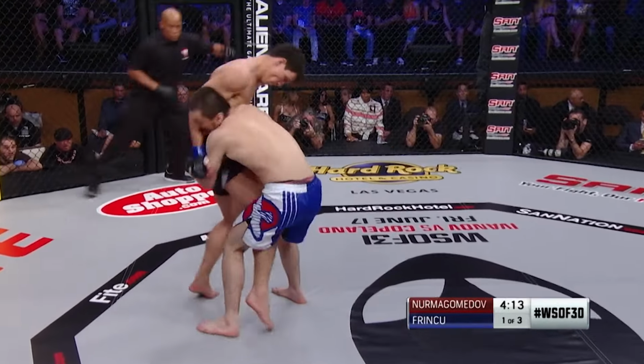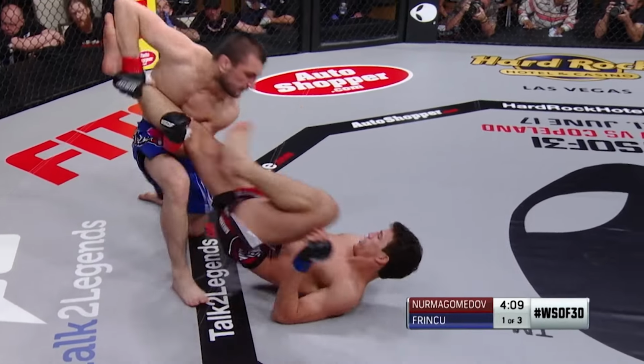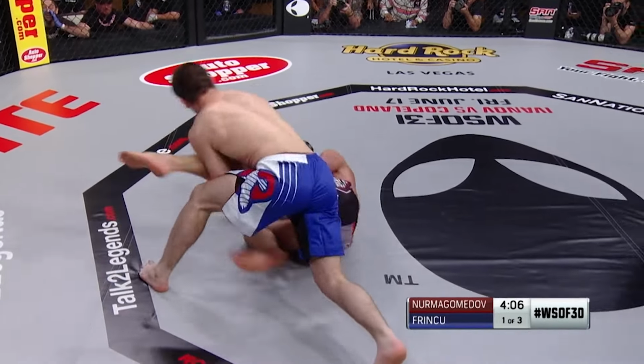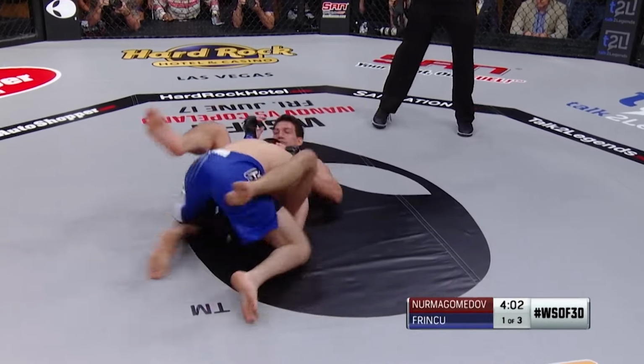And there it is, as Abubakar getting the first takedown of the fight, and he is very lethal on the ground. Wow. Frincu on a scramble. How relaxed did he get that takedown?